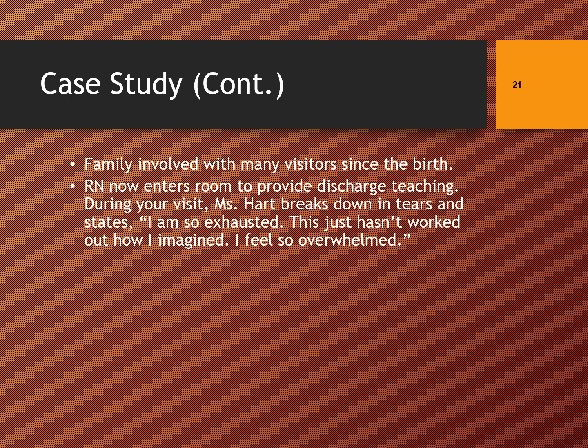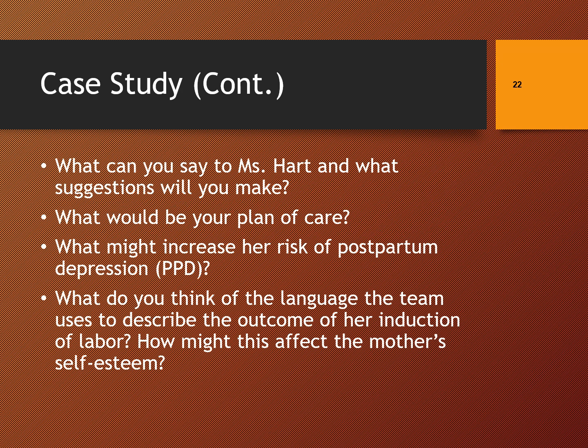Your patient breaks down, she's crying, and she says, I'm so exhausted. This just hasn't worked out how I imagined. I feel so overwhelmed. So you need to think about things that you would say to her and suggestions that you make. What would be your care plan for this patient? What do you think happened during pregnancy and delivery that could increase her risk for postpartum depression?